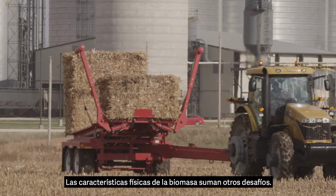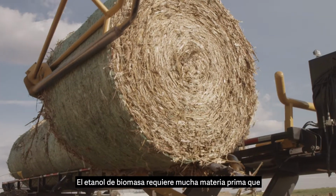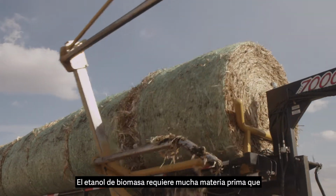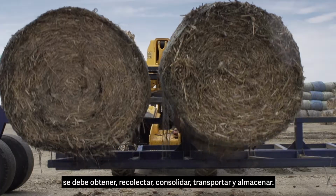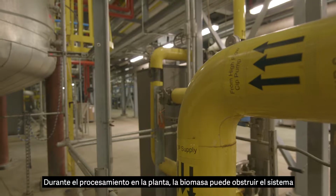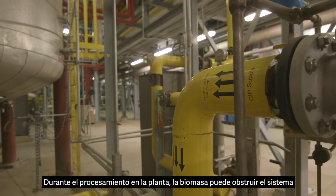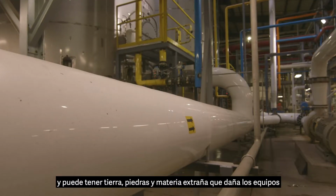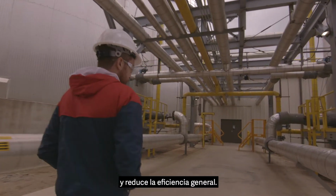The physical characteristics of the biomass present other challenges. Biomass-based ethanol requires huge volumes of feedstock, which must be sourced, gathered, consolidated, transported, and stored. Once at the production facility, biomass can clog up the system during processing and can contain soil, stones, and foreign matter that can damage equipment and reduce overall efficiency.